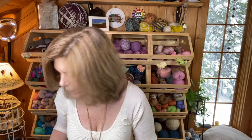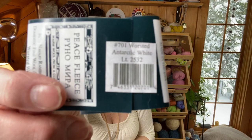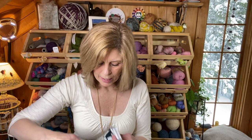So I'm using Peace Fleece wool, Peace Fleece Fio. There's the ball band, and the color is Antarctic White, and it is a worsted weight wool yarn. Very, very woolly. I would show you a skein, but I have run out. I have knit through 4 hanks, and I have one more coming to me in the mail. It should be here today, so I can finish this up. It's a shame, because the only thing I had left to do was the collar, but I ran out of yarn, so it is what it is.